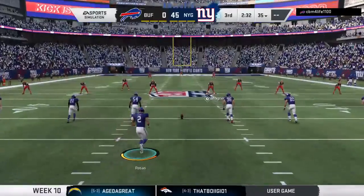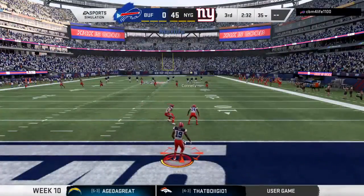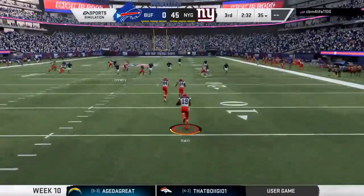So they'll get another shot on offense following that pick six. And now the kick is away. This is fielded a couple yards deep.